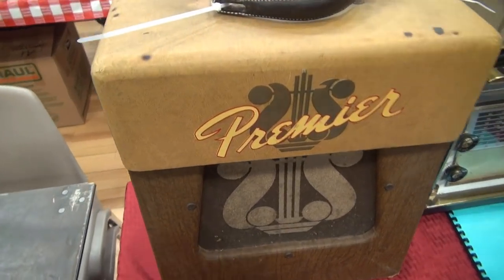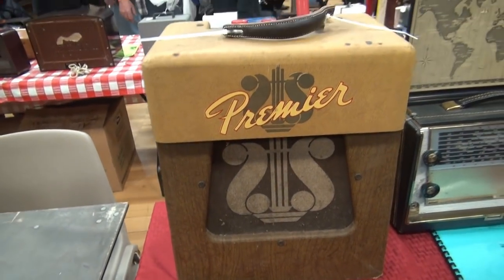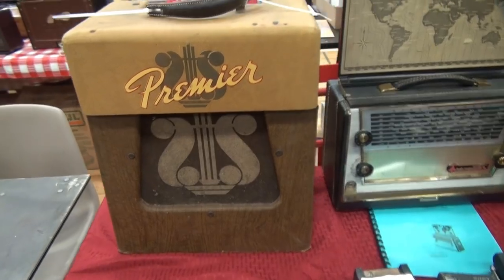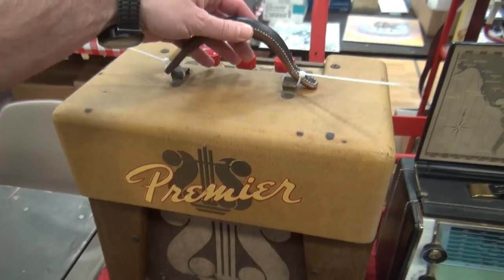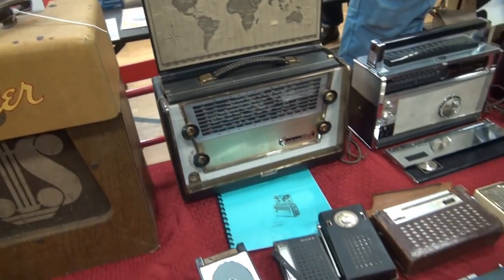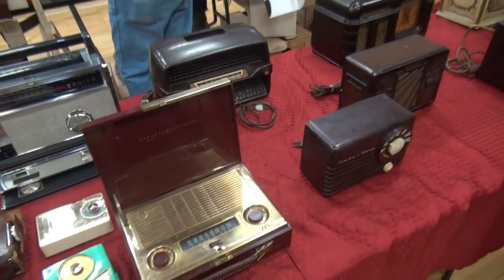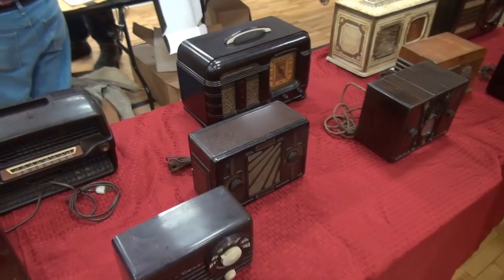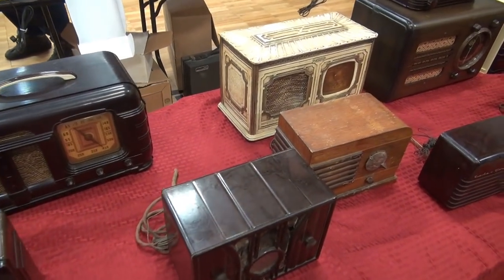Oh, look at this guitar amp. Premier. Man, that's cool. I like that. I bet some of you guys would like me to buy that, but there's no price on it. You think that's a factory installed handle? Yeah. Oh, got a bunch behind me. We're going to flip around here at the end, go back. I've got a red one now.